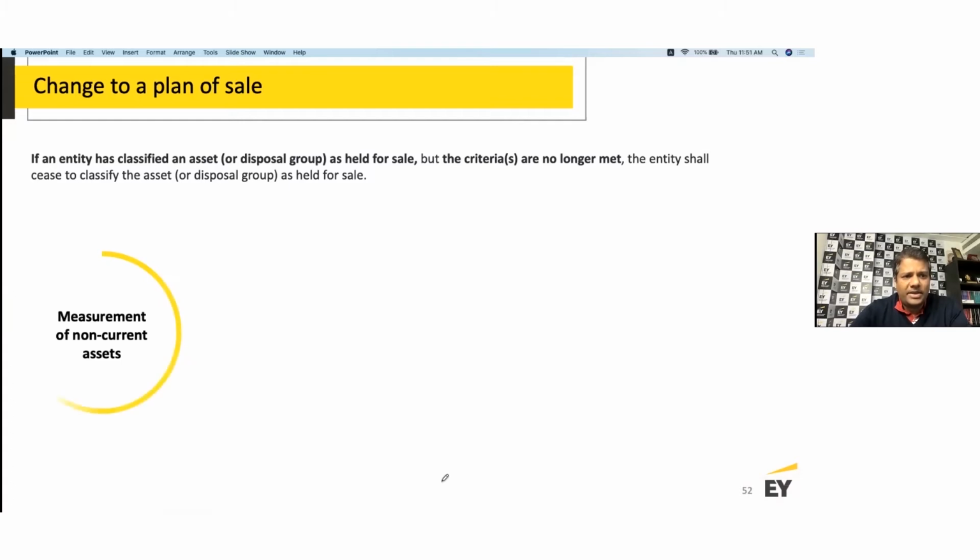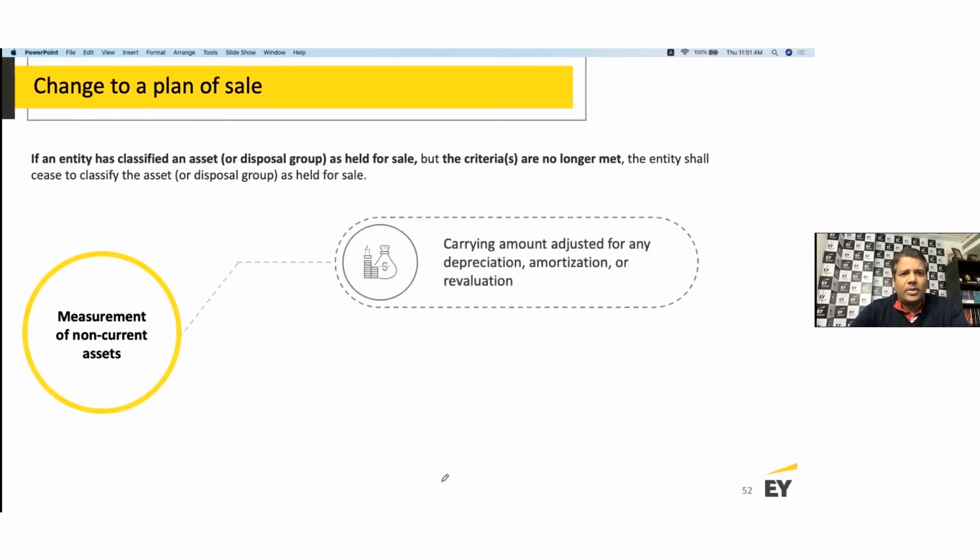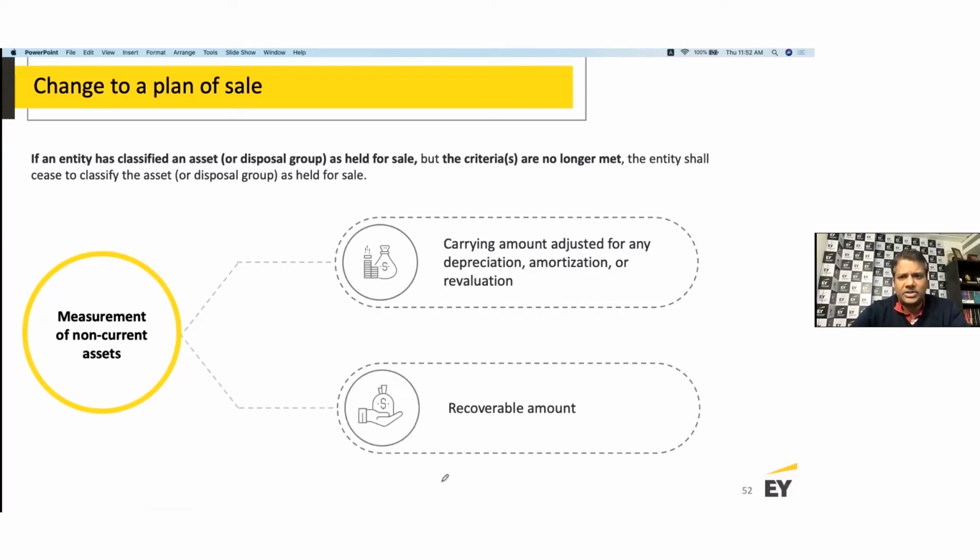Now, how do you look at the measurement? So remember, we had stopped providing for depreciation. Now you got to recompute the depreciation and provide for it as if you never classified it as held for sale. Now, carrying amount adjusted for any depreciation, amortization or revaluation, and you compare that with the recoverable amount on the date of such reclassification, and record such losses through the profit and loss account, if there is any.